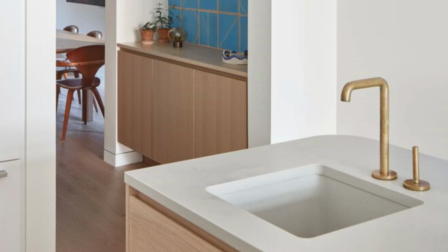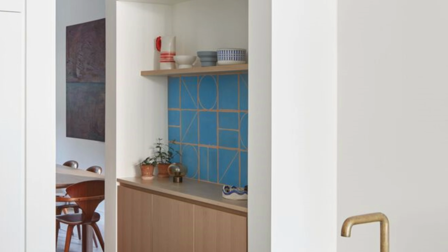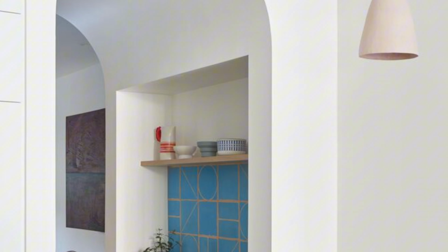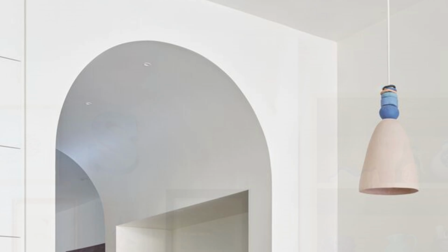Though less than 5 meters wide, with an added area of only 230 square meters, the home now seems much larger through a strategy of compression and expansion. Narrowed interstitial spaces enclose, creating a feeling of compression, then open to larger spaces with lofty ceilings.